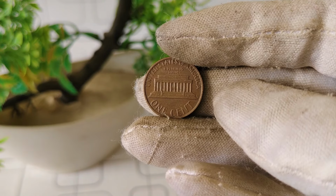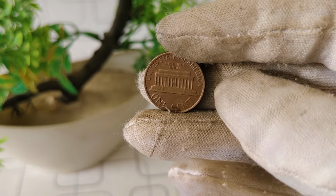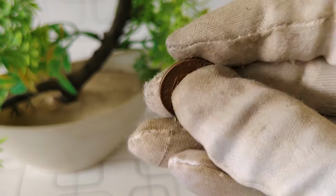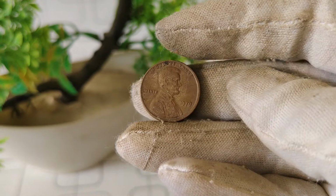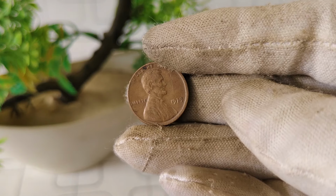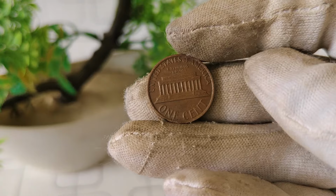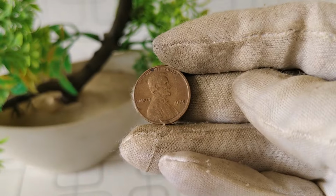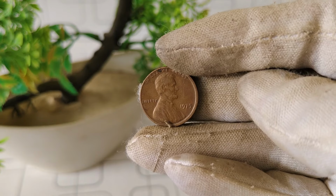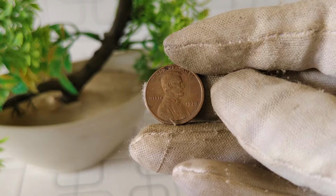Now, let's talk about the 1979 Abraham Lincoln 1-cent coin. Minted during the United States bicentennial celebrations, this coin holds a special place in the hearts of collectors and patriots alike. Take a look at this beauty. The obverse features a striking profile of Abraham Lincoln, the revered 16th President of the United States. And on the reverse, we have the iconic Lincoln Memorial, a symbol of unity and liberty.